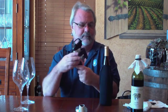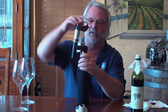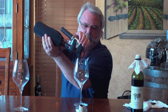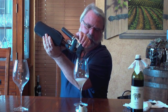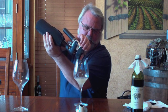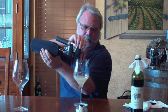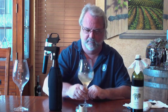Okay, so let's take a look. We're going to use the Coravin. Attach it on. Getting some sparkly. Quite a bit of bubbles in here. I do see quite a bit of bubbles. Resembles champagne. A little cloudy looking too. But the nose is still fine. Swirl, that breaks up most of the bubbles.